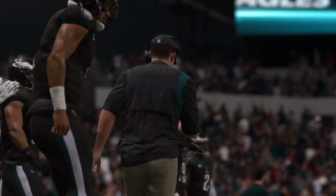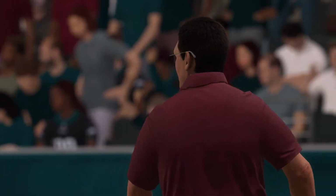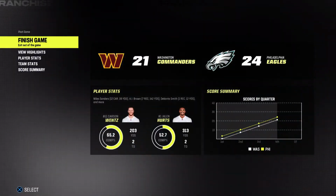So fly, Eagles fly. It's a victory for Philadelphia. And a little bit of a surprise, they lose the turnover battle, but wind up winning the ballgame. And this is very unusual because you know all teams stress winning the turnover.